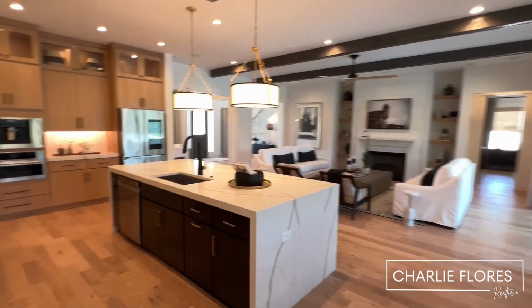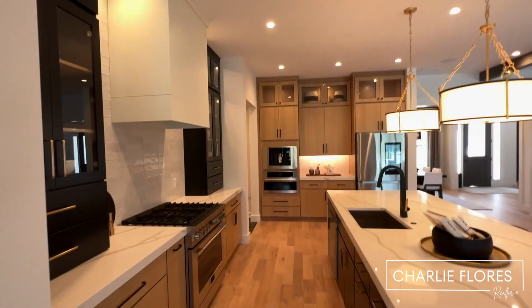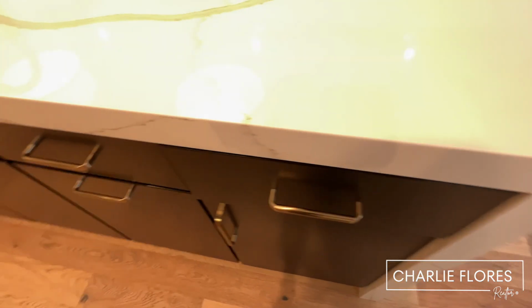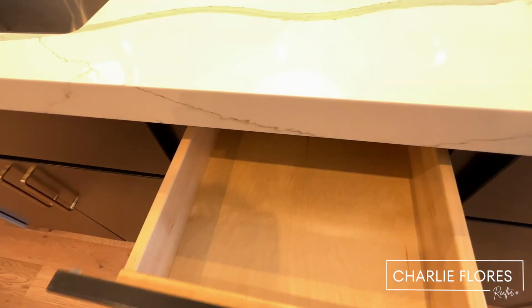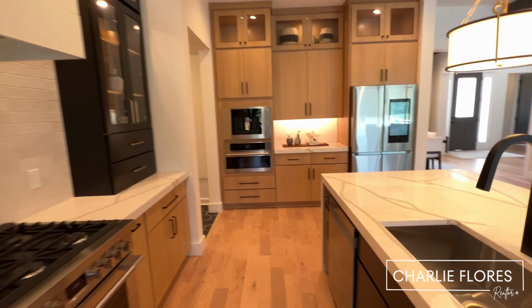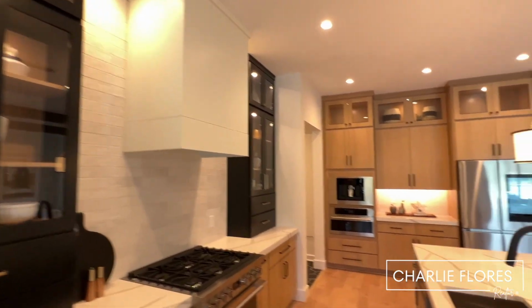All right, and over here we have the kitchen. Check this out. You have the waterfall here. One of the standard features that is included with MasterCraft is you're gonna have the soft close, and then you're gonna have 42-inch cabinets, and can add in the upper cabinets as an option.